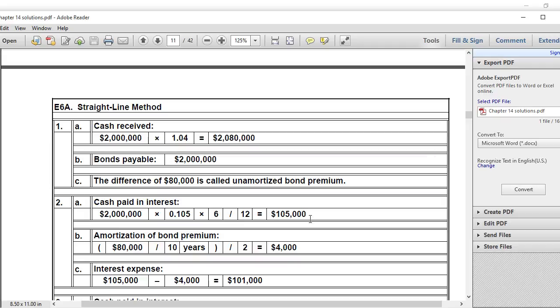Well, it was done February 1st. The payment is July 31st. I know, they're tricking you. Now, because we have a premium here, we're going to amortize that $80,000 over 20 periods or 10 years divided by 2. $4,000 of that premium is going to get amortized every 6 months.